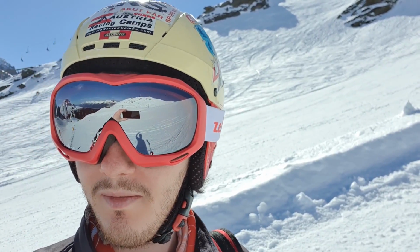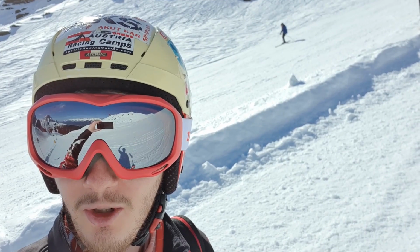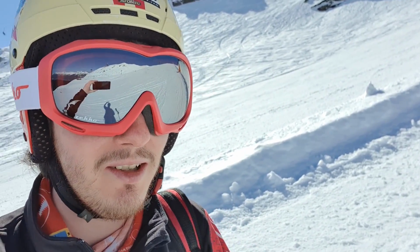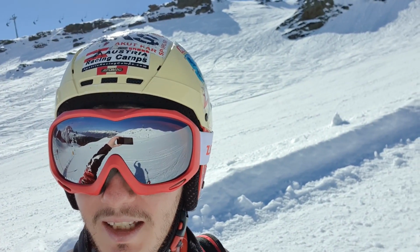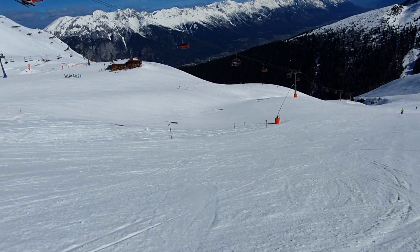Yeah, my goggles don't really match my helmet. The helmet is more than 10 years old. It's very sentimental for me. So many races, so many crashes. It's special. So let's hope for the best, and my voice is audible when I'm at least stopping.